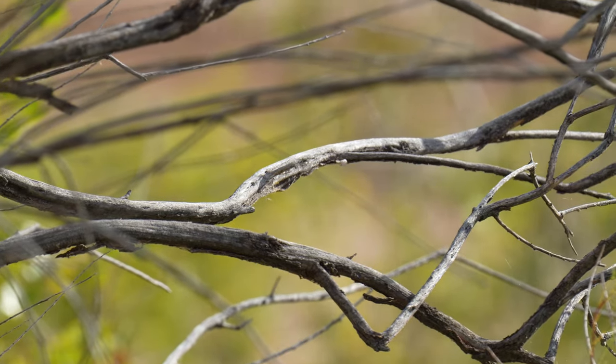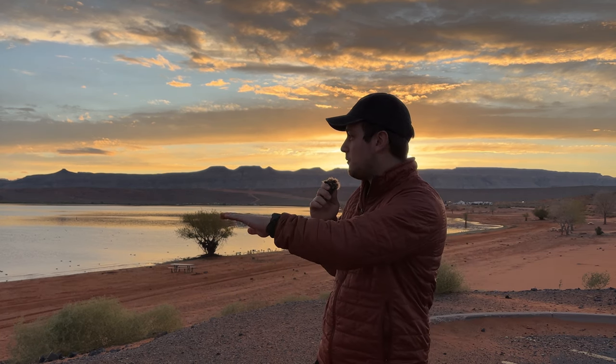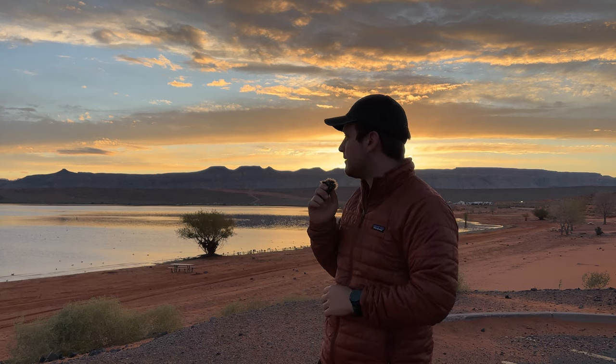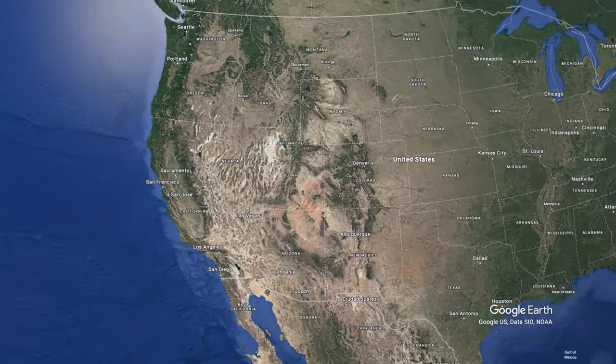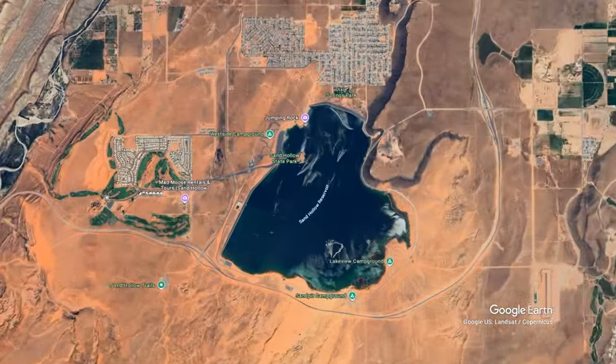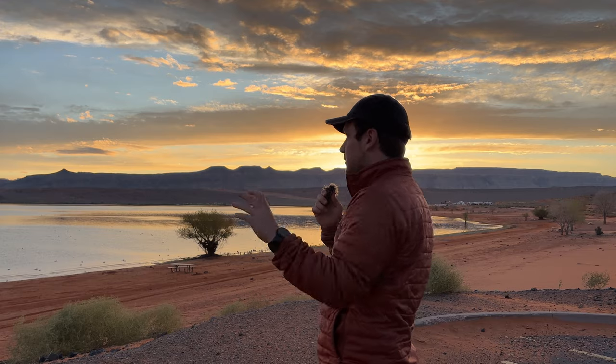Now, I don't think this is the best place to see pinyon jay, but I just had to stop here. There's tons of waterfowl. I'm gonna get out and go film. Looks like mostly coot, but we'll see what we can find out in the water. Oh yeah, by the way, I'm at Sand Hollow State Park, if I didn't say that yet. One of Utah's best state parks with a huge reservoir for boating, cliff jumping, fishing, all kinds of water activities. So let's get out there and do some birding.